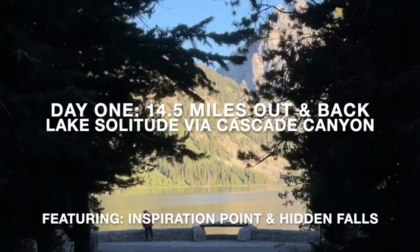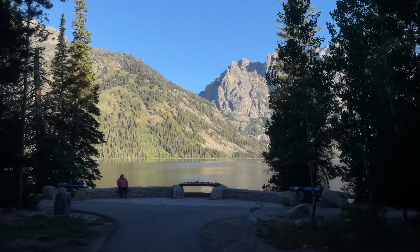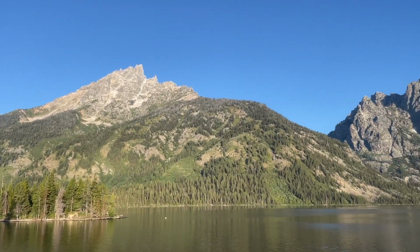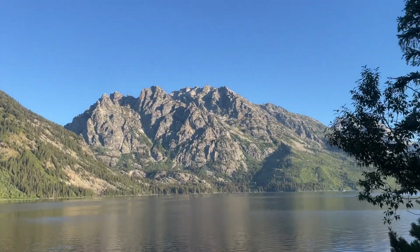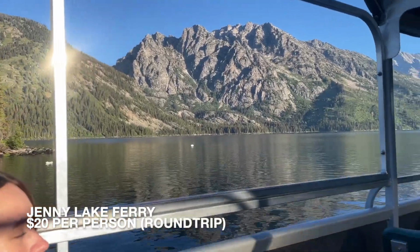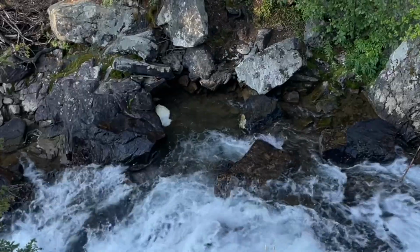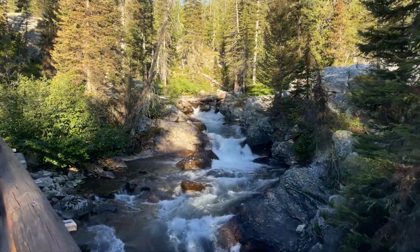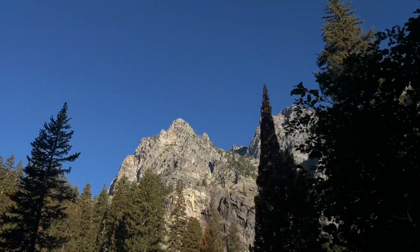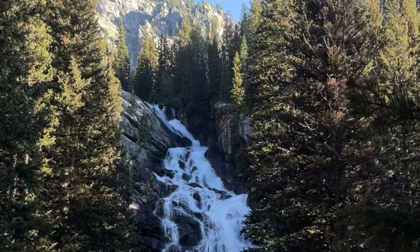So this is our first official day in Grand Teton National Park, and we took the ferry across Jenny Lake to get to Inspiration Point, which actually leads to the Lake Solitude trailhead via Cascade Canyon. And I would recommend that 100%, because after a long day of hiking, we thought we were going to be troopers and all tough and be able to hike back around. But at the end of it, we were super glad that we ended up taking that ferry across, because at the evening time, you're ready to not be walking anymore.